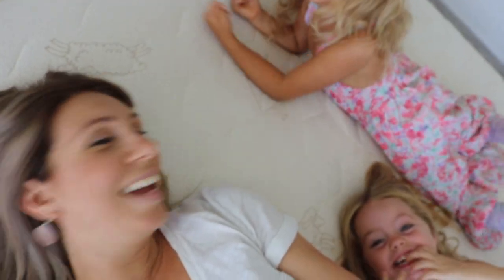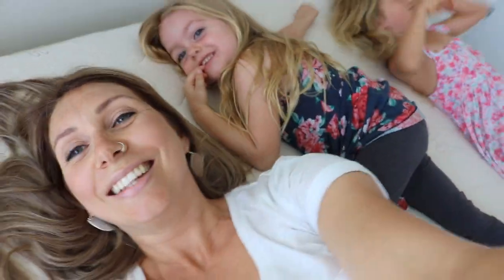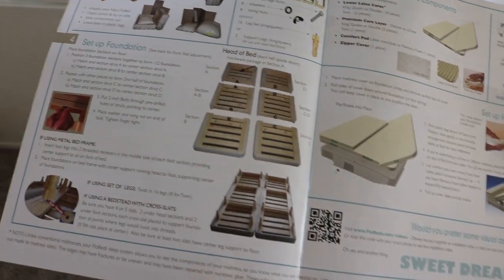FloBeds is a family-owned company and they've been making mattresses for decades. They were so wonderful to work with and truly gave me the 5-star customer service experience. The bed was super easy to put together and it came with an instructions manual that was really simple and easy to understand.